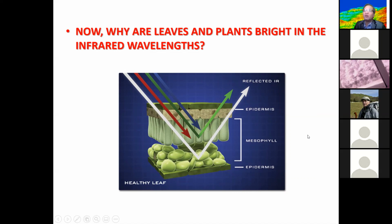For what particular purpose, do you think? They absorb the red, they reflect back the green and the infrared, and use what particular wavelength of the EMR? What do you think is the one that they absorb in this particular figure?